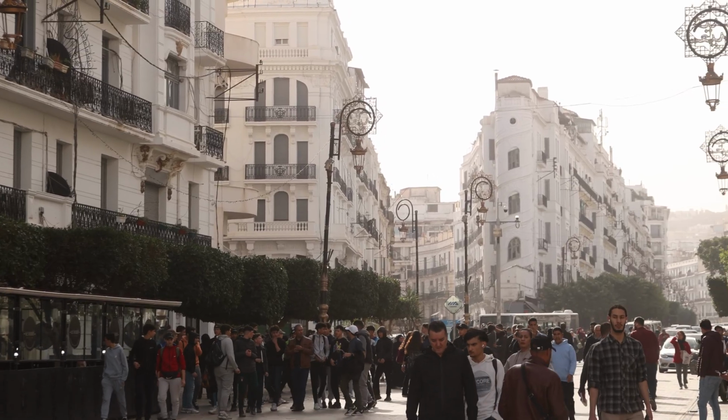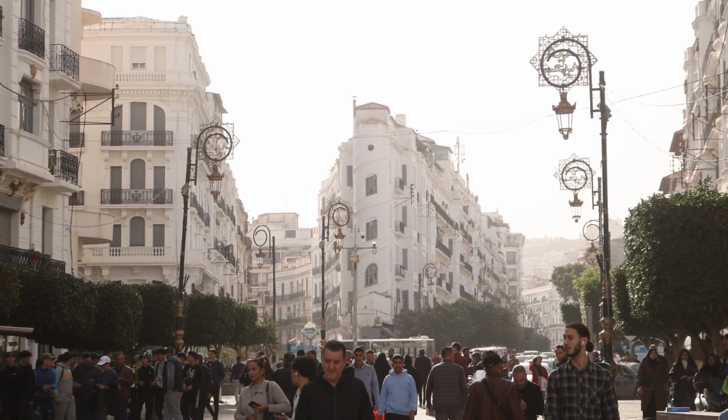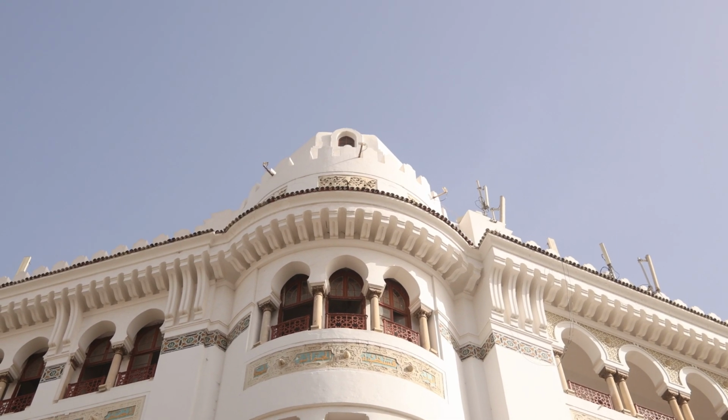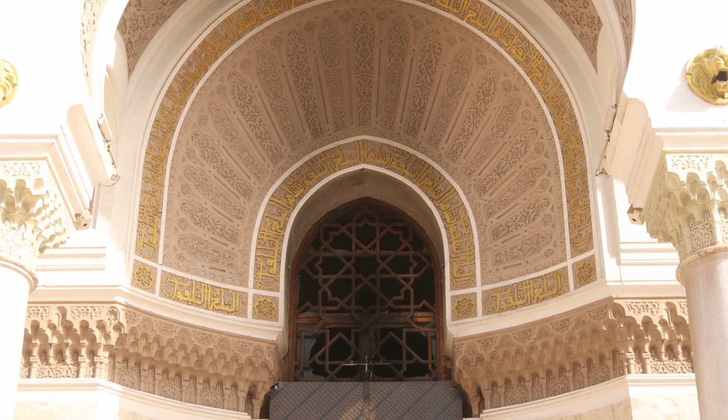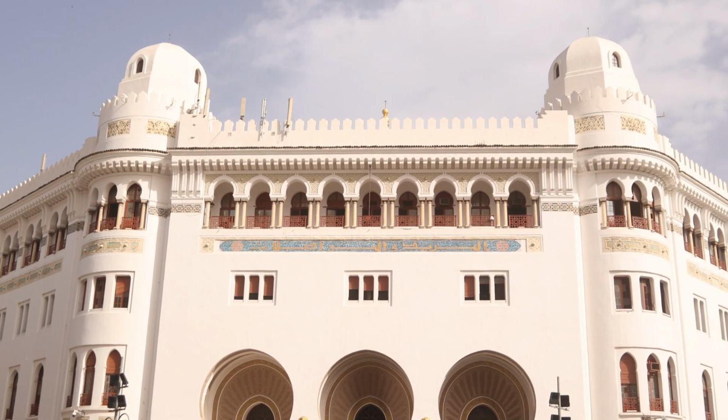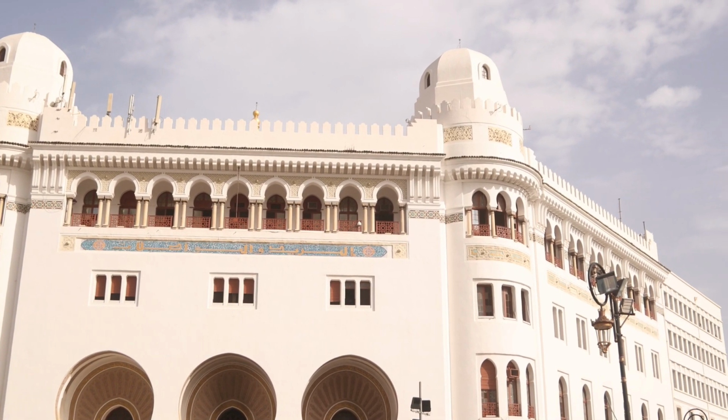We have just been walking through the European part of Algiers here, and we've made it to the center of Algiers. There's this big open park, and one of the most famous buildings is the Grand Post Office, built in 1910, and you have these beautiful arched doors there and some beautiful details on some of the windows and on the tops. It almost looks like an old palace, but it was just the old post office here.